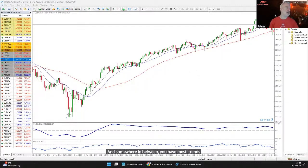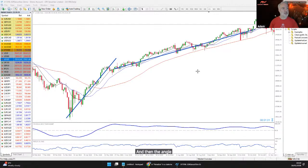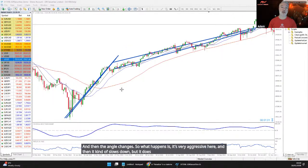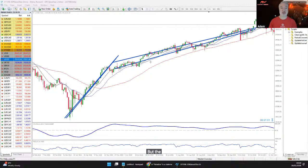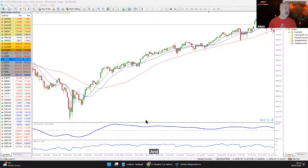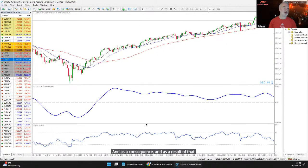So here you'll see the market is going up at this angle, and then the angle changes. It's very aggressive here, and then it kind of slows down, but it does still keep trending. But the speed changes. The speed here is slower than the speed here. And as a result of that, you get what's called divergence. It's very subtle. I'm just going to show you here.